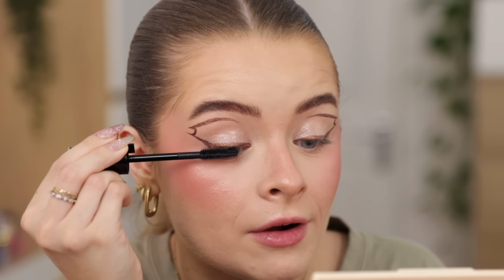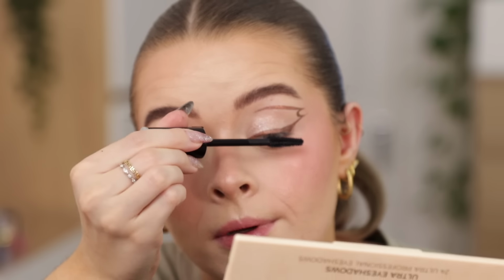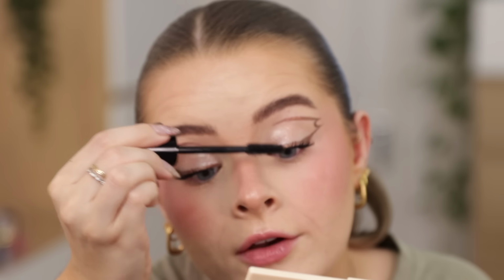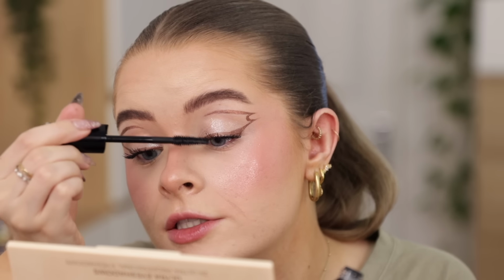Oh, excuse you, that brush looks identical to the L'Oreal Panorama mascara, which has probably turned into my favorite mascara ever. This brush looks the same. It's definitely doing a similar job. Wiggle, wiggle, wiggle. Whoa. It feels a little bit more dry in formula than the L'Oreal Panorama one. I feel like it's not coating my lashes as well. Maybe that's what the second coat is for.